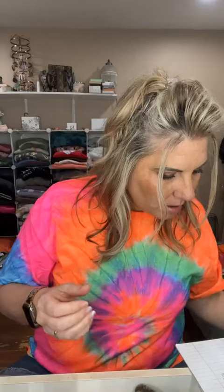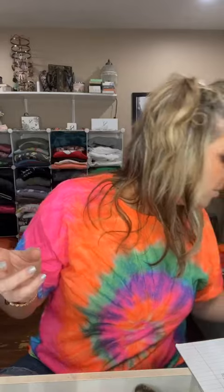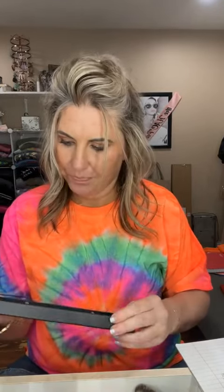Let's see. And the blur brush. I think I have the blur brush. I didn't have the bright brush out. I couldn't find it. I think this one's it. I think this one is the blur. Okay. And this is the blur brush.